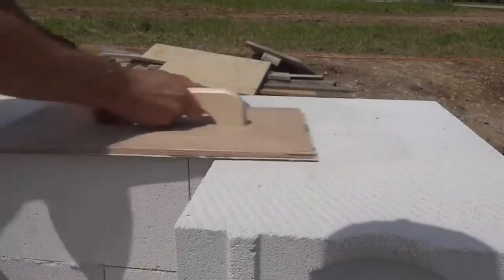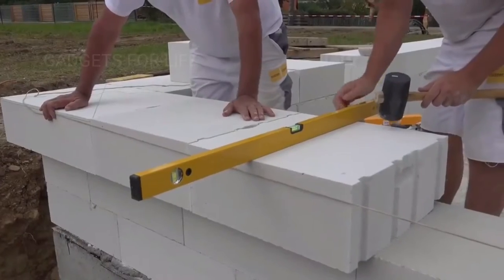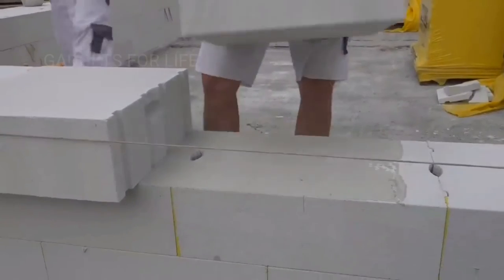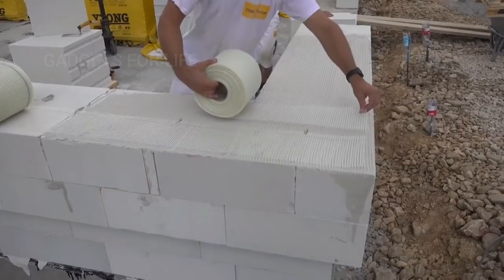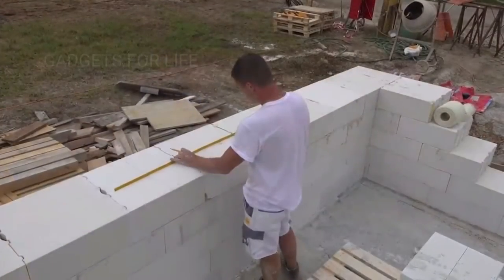The material shown is the optimal solution for any low-rise construction. It also allows you to build frameless buildings if their height does not exceed 6 floors. Aerated concrete can be used for both load-bearing and non-load-bearing walls, as well as to create partitions or implement other original design ideas. The materials chosen to produce Eton blocks are carefully picked.